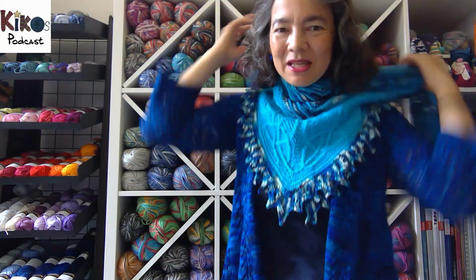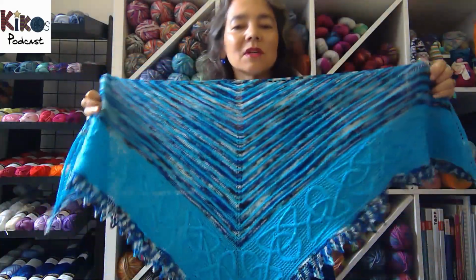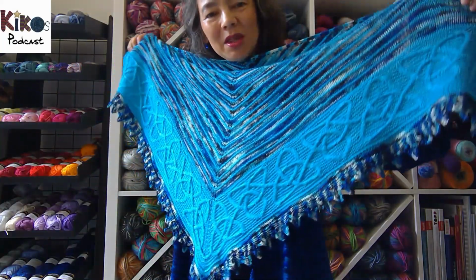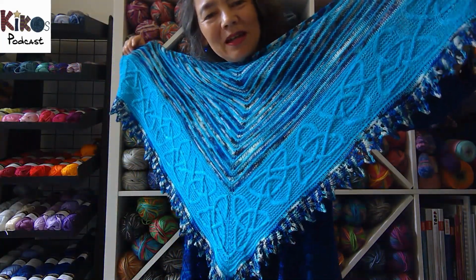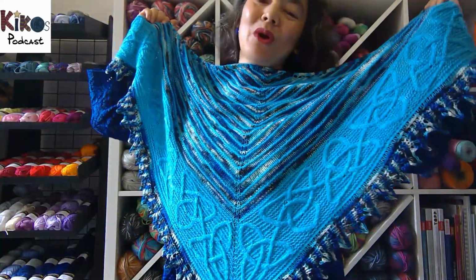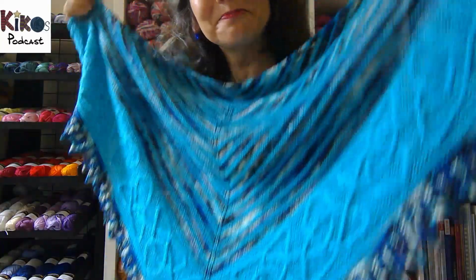I'm really happy. It did grow quite a bit in blocking, so now it's not huge, but it's nice and big, and I'm really happy with it. I just love the pattern. It was a lot of work, it took a lot of concentration, but I think it was worth the effort, and I'm really, really happy with the finished thing.